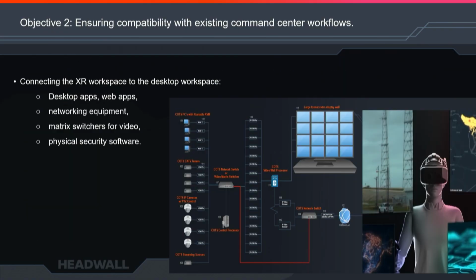Okay, so that was specific use cases for XR, which make sense for a command center. Coming to our second objective at Headwall. The value proposition of XR is that it allows you to make effective use of 3D, or let's call it 360 video, 2.5D assets. So we need to ensure that the UX for the 3D workflows seamlessly integrates with the existing 2D workflows. And again, this is a theme that you've probably seen all throughout this event.